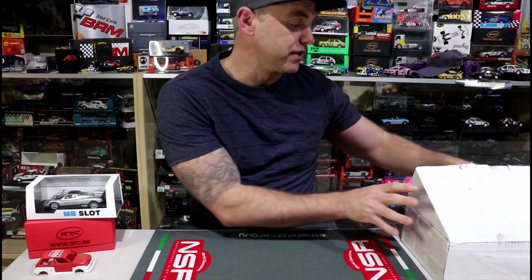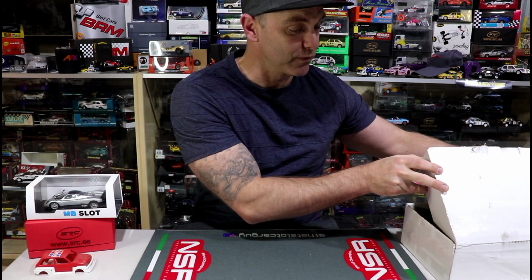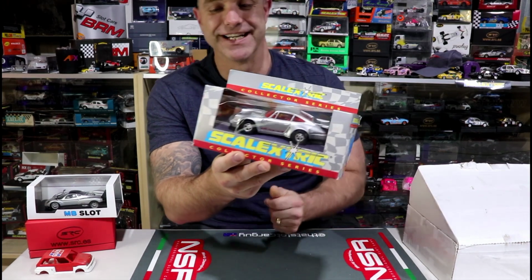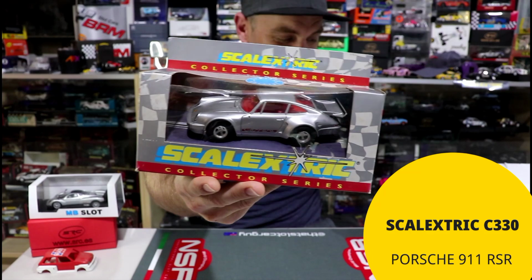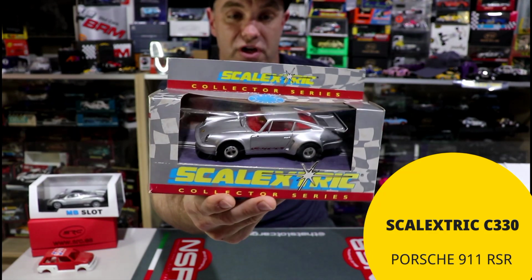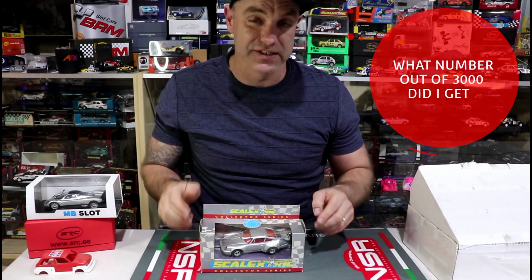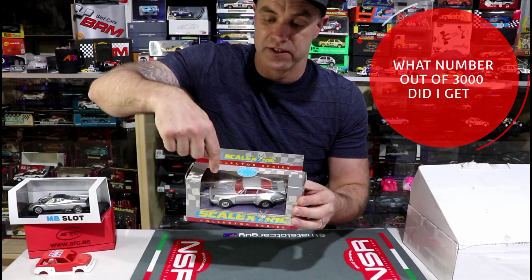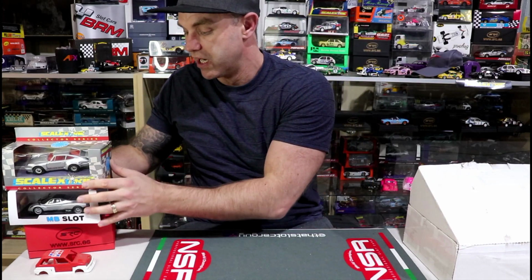Now this thing is truly, truly awesome, and we're going to go retro. I'm not going to say vintage, because I think it's not 80s, but I will give all these details in a full unboxing. It is C330 by Scalextric, and of course, it's the mighty Porsche Carrera 911 RSR. Now this is a collector's edition. There's only 3,000 of them, but we will get into a full unboxing of this. I think this is super cool, and of course, really good condition for the time. Whoops, there's a little bit of damage to it, but I'll glue that back up. Happy purchase.